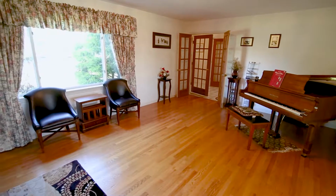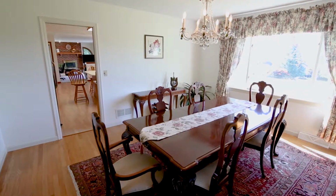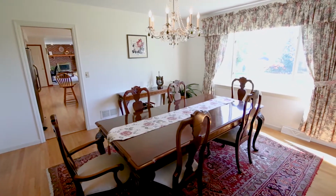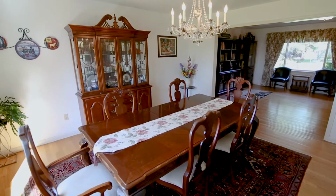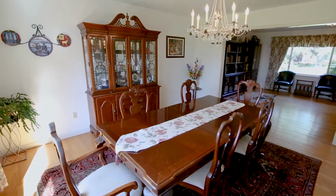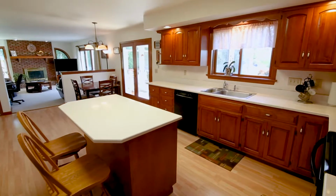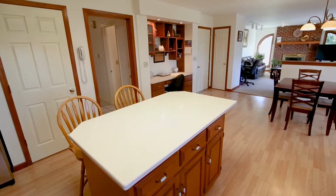The spacious living room has hardwood and opens to large dining room with picture window. The eat-in kitchen has center island, cherry cabinets, and opens to a family room with brick hearth fireplace.